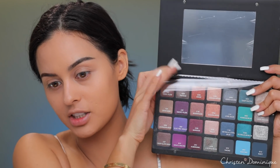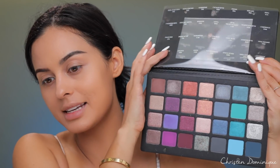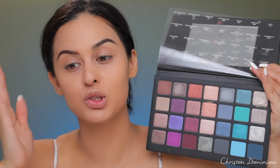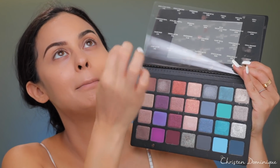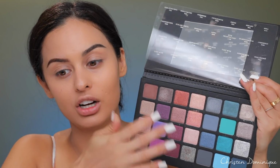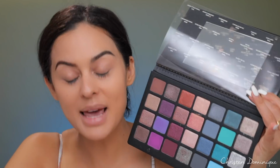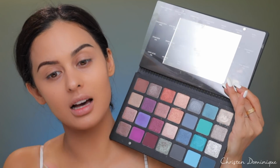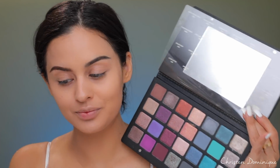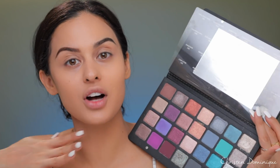It has the names of the shades on this little paper, and these are the eyeshadows. I've swatched a lot of them, and they are so freaking beautiful. Oh my gosh. They are silky, creamy, pigmented. When you swatch them, they go on so even and beautiful. I absolutely love these. With saying that, I feel like this is a lot of colors and it's almost overwhelming to look at. What do I do first?